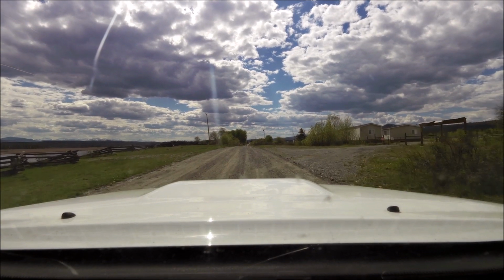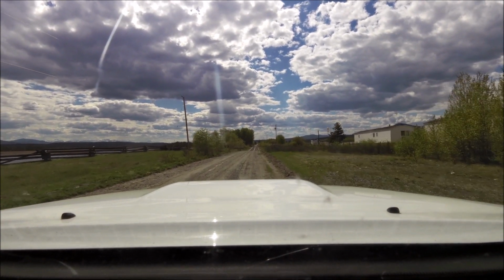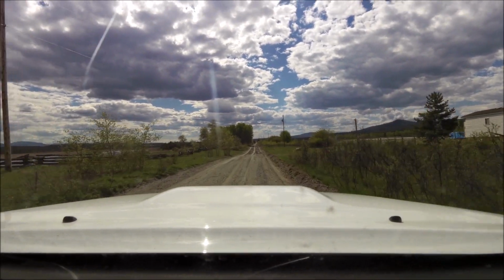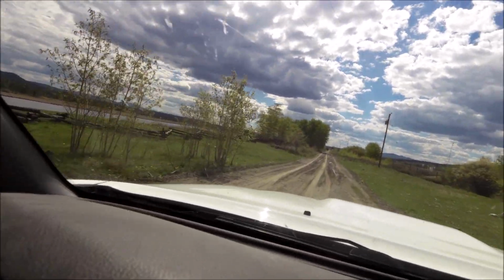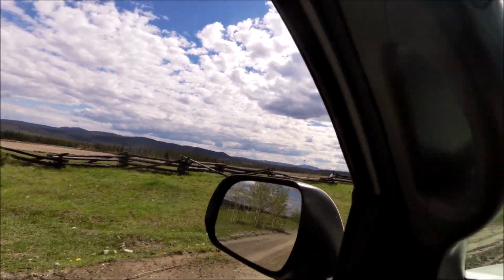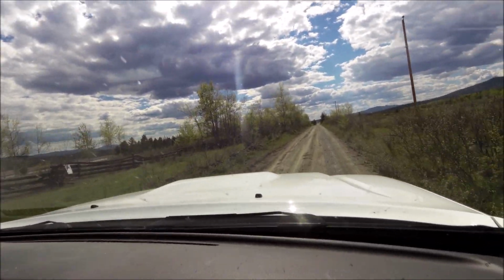There's more of the marsh. Our marsh? I believe it's probably part of the river that runs to the marsh. And there's the mountains over there again. And here's the ruts in the road. There's where the road kind of changes because the tanker base is gone. And there's the mountains over there. I'm having fun.